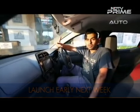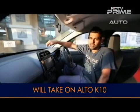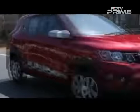Though of course I will always recommend that you go for the option pack on the top end trim, which at least has a driver's side airbag. Having said that, now I will of course be waiting for the prices on the 1 litre. That's again something we'll share with you as soon as the car launches next week.